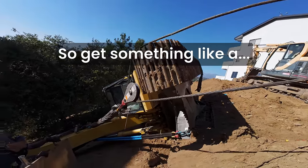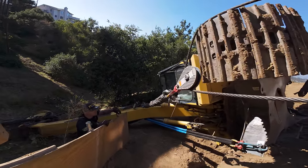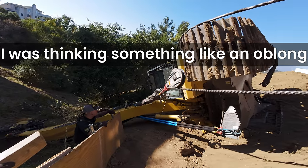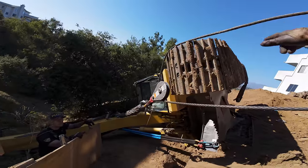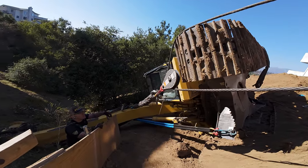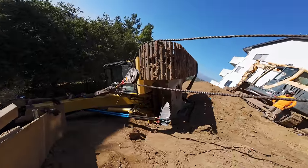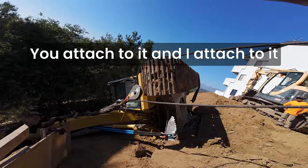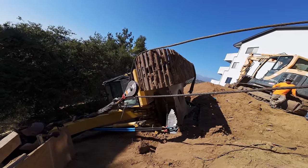So get something like, I was gonna put another one here, so you could attach to it on this point, on the top point. I was thinking something like an oblong. Meaning like hook it in the middle and both of us attached to it? Put the oblong at the end of that shackle? Yeah. You attach to it and I attach to it. My dad's done that before. Yeah, we could do it.